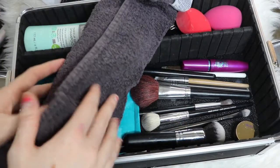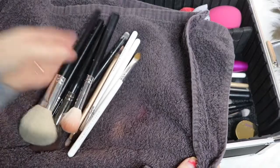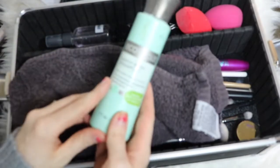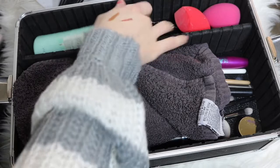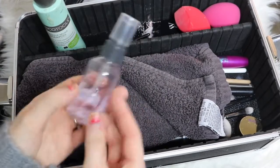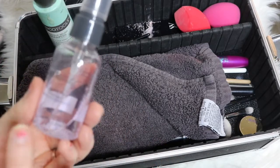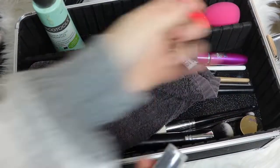This is usually where I keep my brushes, in the middle compartment. These are all dirty from the wedding, so I've got those wrapped up because I have to take them in to get clean today. This is some of my favorite makeup brush cleaner. This is from EcoTools. So that is for a deep weekly cleanser. This is the cleanser that I use in between clients. So this is the Ulta Beauty Brush and Sponge Cleanser, and I'll show you guys how it works.